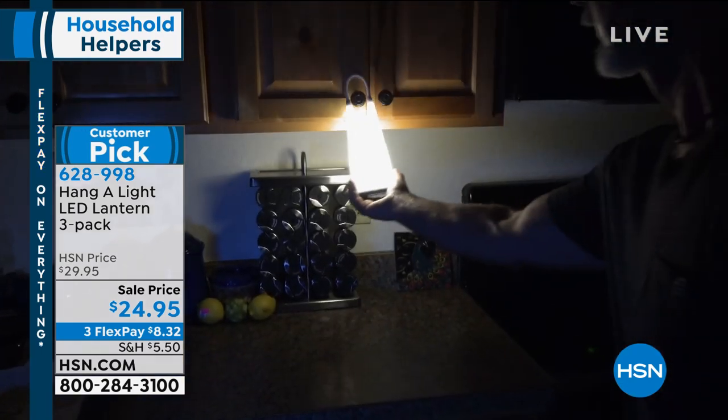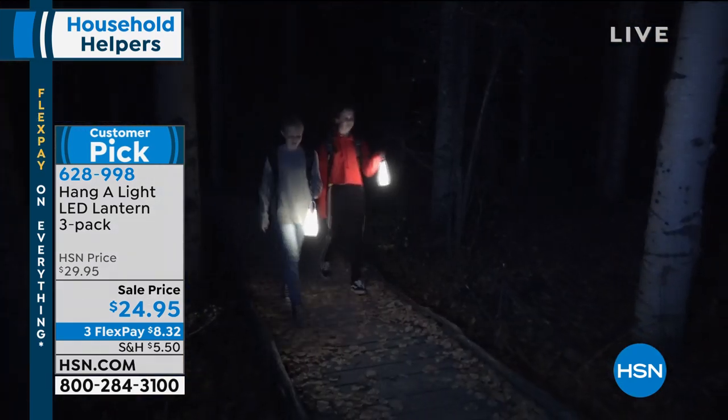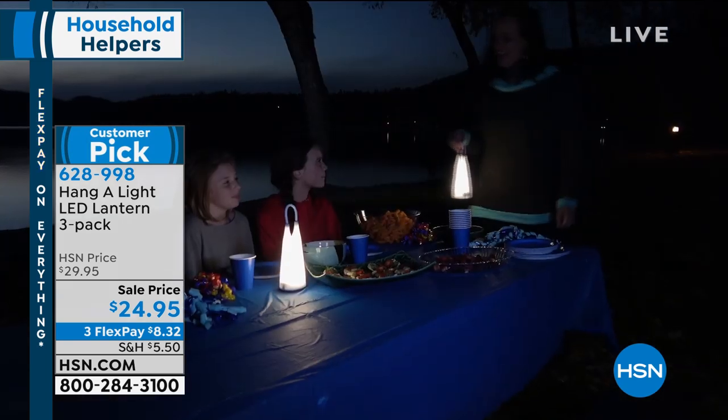I love the camping in the backyard. Here you see all the different uses. So you get three, you might wanna grab a couple sets because you know what?